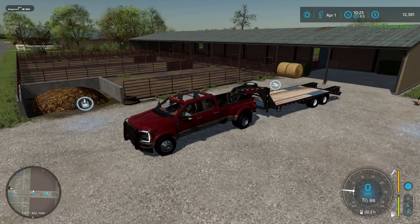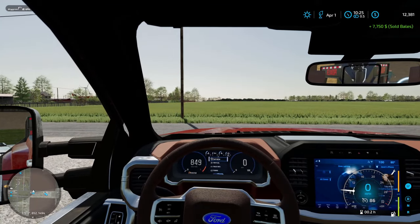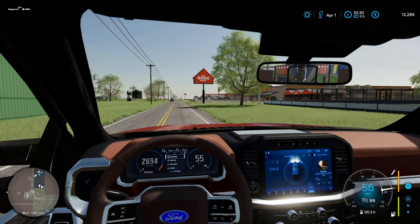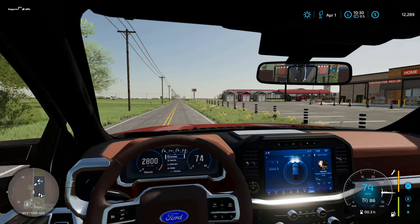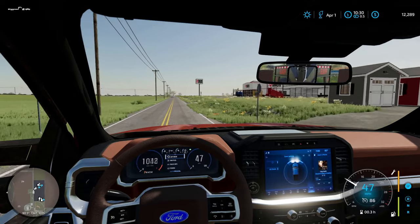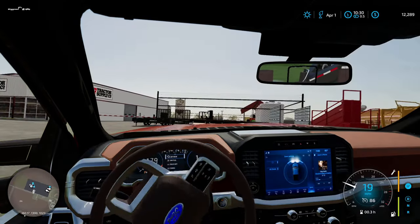Six bales got me $7,700. That's good and garbage at the same time. Now that we got a little bit of money to play with, though, let's head over to Tractor Supply, get ourselves, I think, two pallets of mineral feed, and we will go from there, because I know those pallets usually last me a little bit longer than I think.